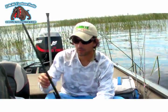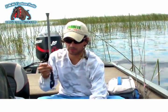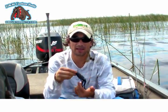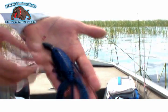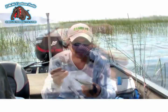Let me show you what I was using real quick. My first bait is a D&M Custom Baits Flippin Craw. This is actually the 5.5-inch version. It's a giant bait. When you see it up in person, it is gigantic. Got a big old body on it, big old paddles. I was flipping that on a 3/4-ounce tungsten weight with bobber stoppers.